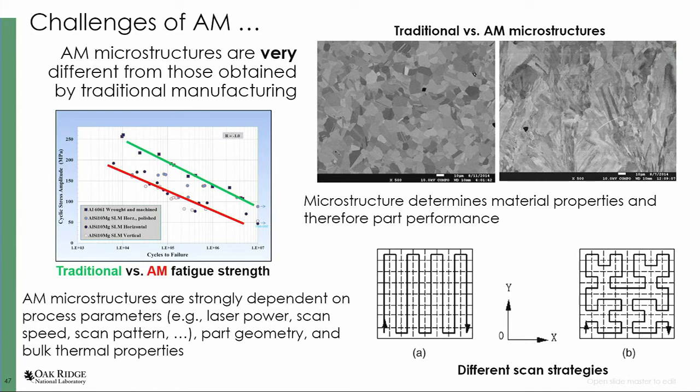And I mentioned this scan pattern. So this is a picture of the microstructure you get from traditional manufacturing processes. It's nice and regular, you can see. And this is a typical additive manufacturing microstructure. It's kind of a mess.